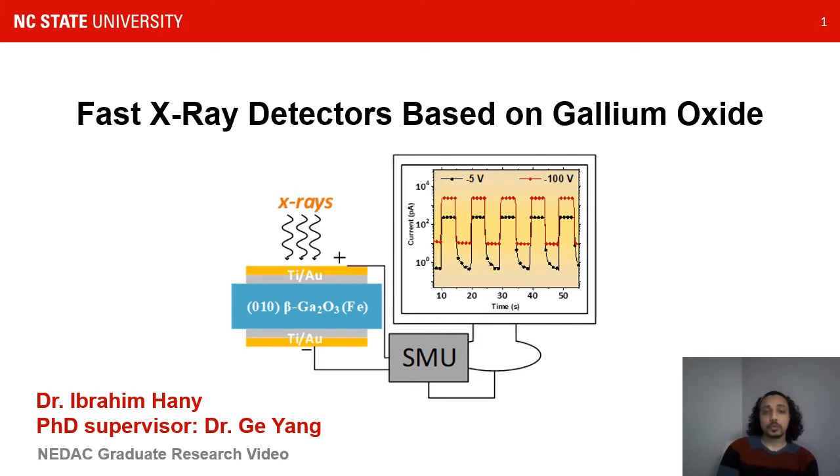Today I want to showcase part of my PhD study where we reported the first demonstration of fast X-ray detectors based on the wide bandgap gallium oxide. Particularly, we based our study on iron-doped gallium oxide along the p direction.